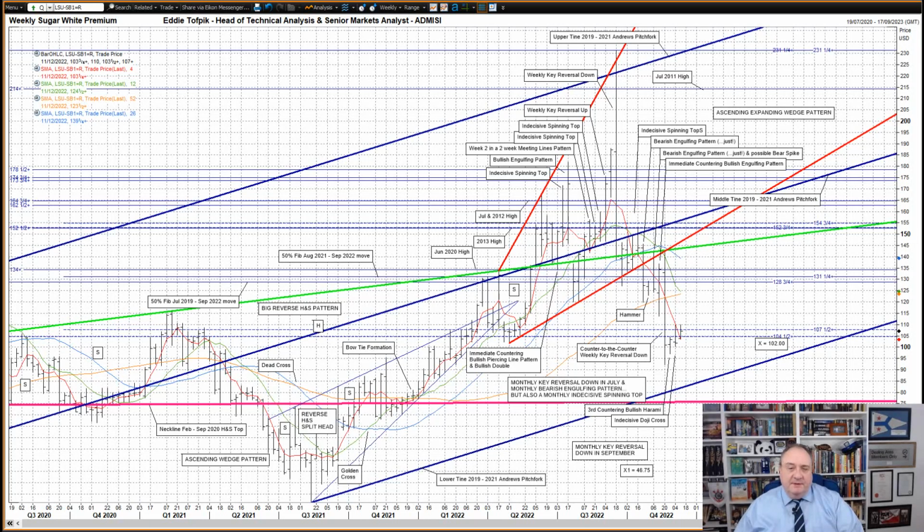Sugar white premium spread. This continues to be a very colourful chart with many things going on at the same time. I'd previously spoken about two big picture items seen here on this weekly chart. We have the recurring big old bullish Andrews picture from 2019 to 2021 highlighted in dark blue, with the market currently in between the lower time below, currently 81 3/4, and the middle time above, currently 156 even. Though breached in the past, this is still showing a bullish angle of attack.